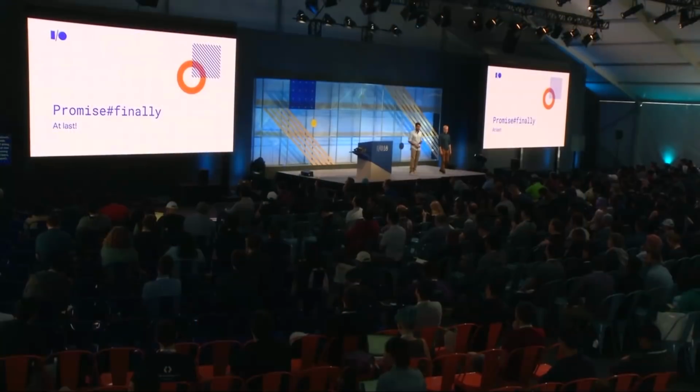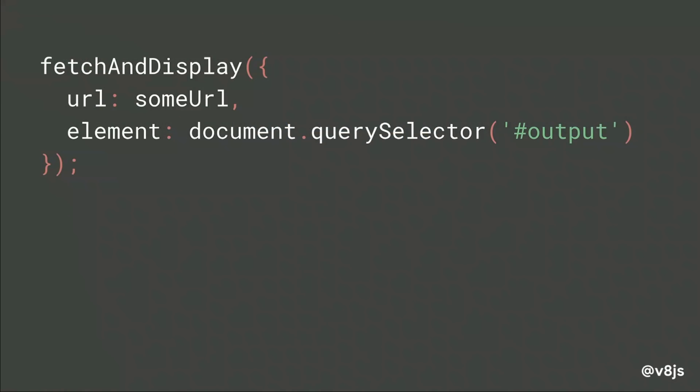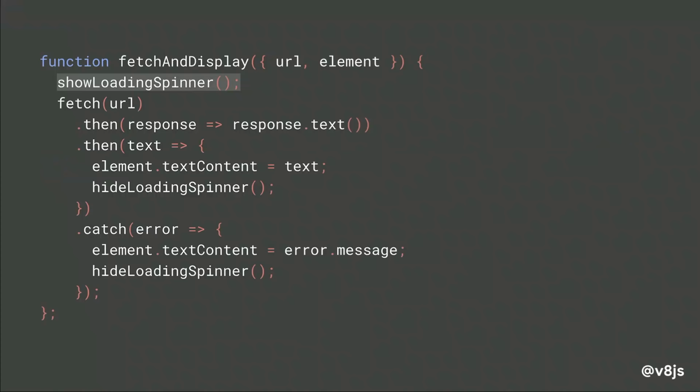Another new JavaScript feature is the finally method on the promise prototype. Let's say we want to implement a fetch and display function that takes a URL, loads some data from it, and then displays the result in a DOM element. Let's walk through the implementation together. First, we display a loading spinner in case the request we're about to kick off takes a while. Then we start the request.